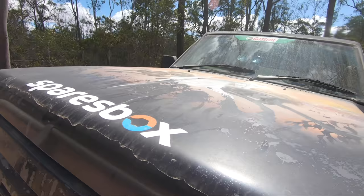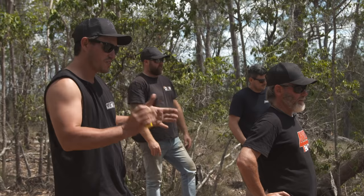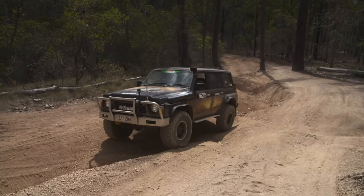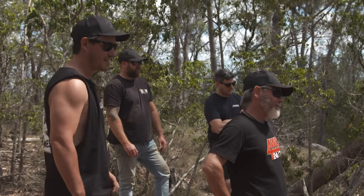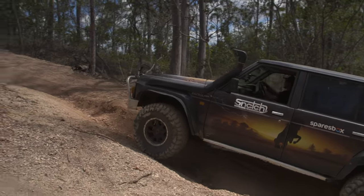We've got the auto with the big 35s, no lockers. It might slide a little bit, but I reckon that auto is going to keep him on track. I'm glad that he's been listening to what we've been saying. He's really come along as a driver. Yeah, he's a very nervous driver, but he's starting to make headway. Oh, nice. Well done, mate. Give yourself a pat on the back.